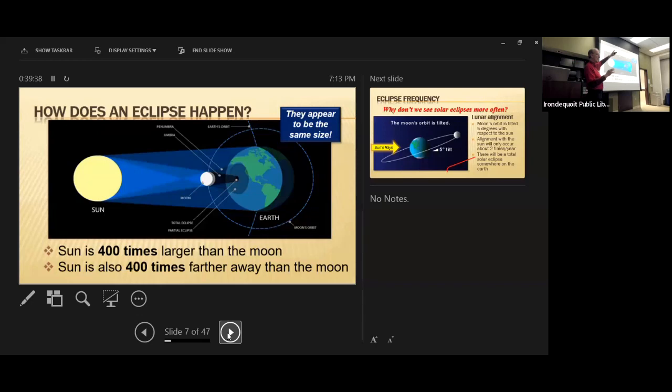So you can see that 400 times bigger is dramatic, but it will also be a mile away. So, that 400 times distance is also incredibly hard to perceive. So that allows this shadow to be focused on the Earth here in what we call the umbra shadow. But again, that shadow is only 115 miles in diameter. So it's not a very, very big shadow when it reaches the Earth.